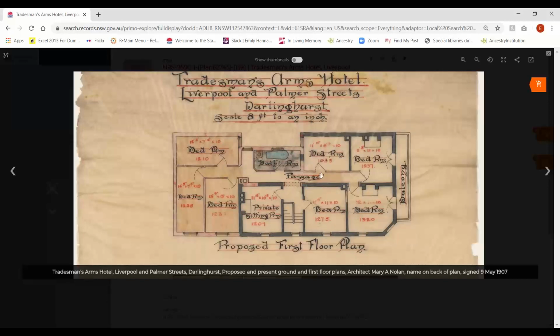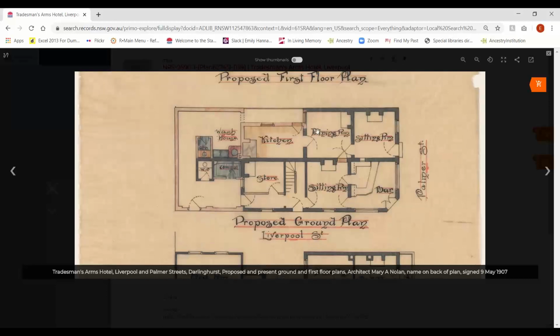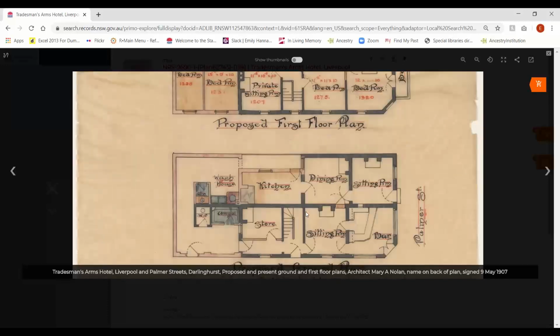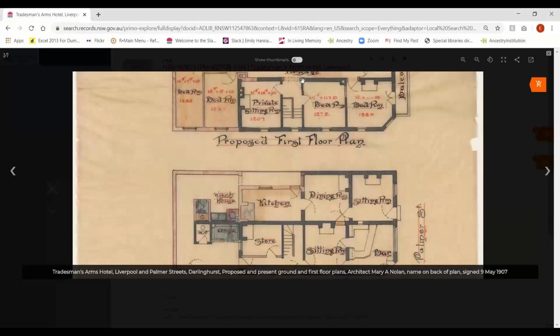Underneath that is the proposed ground plan. And you can see the areas they're proposing to change here. And underneath that, we have the present first floor plan. So what they're planning to do is to turn 2 bedrooms into 3 bedrooms and to fix up the bathroom. So if you have a look up the top there, that's that 3rd bedroom and a bigger bathroom.